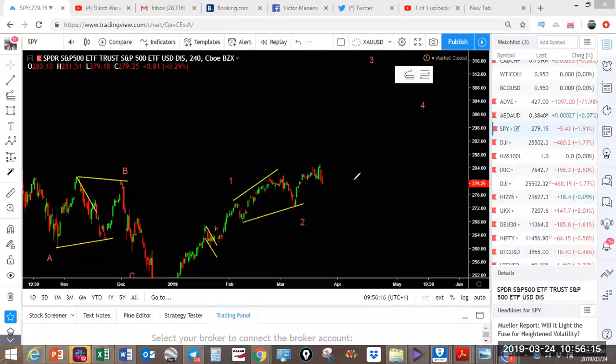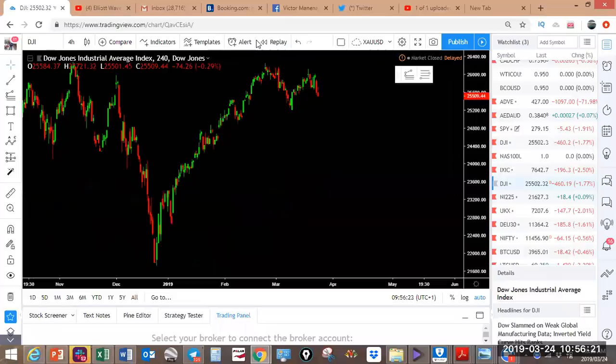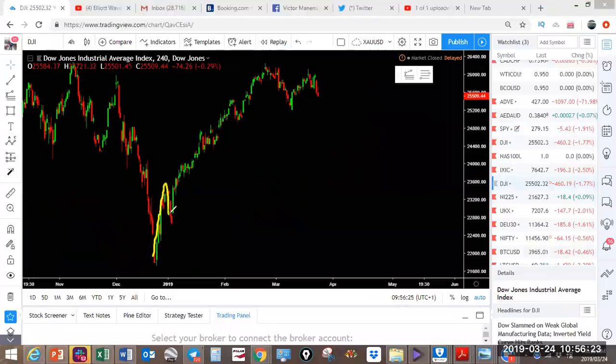All right, so that is the S&P 500. The Dow should have a similar structure. You can see the Dow has got a similar structure. 1, 2, 3. Sorry, the 3 is not there. 1, 2, 3, 4, and a 5, and that expanding flat, similar to what you have in the S&P 500. And now it looks like we are getting this one as an expanding flat. Let's have a look at this.